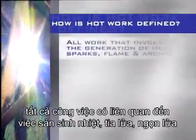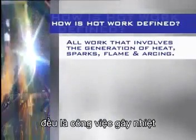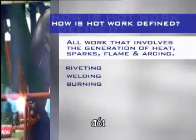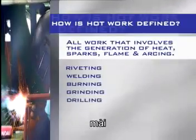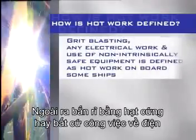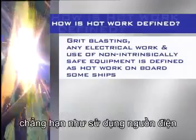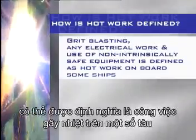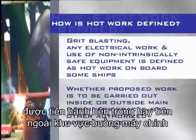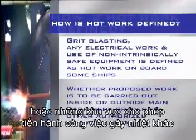In general, all work that involves the generation of heat, sparks, flame, and arcing will fall into this category. This includes riveting, welding, burning, grinding, drilling, and metal chipping. In addition, grit blasting, any electrical work, and the use of non-intrinsically safe electrical equipment, for example, an electric saw, is defined as hot work on board some ships. This may depend on whether the proposed work is to be carried out inside or outside the main machinery spaces, or other authorized hot work areas.